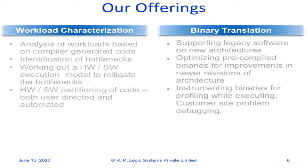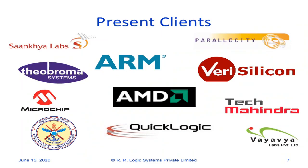Suppose you have a customer and he is using your hardware architecture, but he is unable to allow you to stop his system and debug the problem that he has. In those situations, we could dynamically instrument those binaries while they are running on the customer's setup, and we could do profiling and identify the problem while the customer's systems are running. So this is yet another use of binary translation, and we have deep expertise in all of these, and we could offer you that to port your software from an older architecture to a newer architecture.